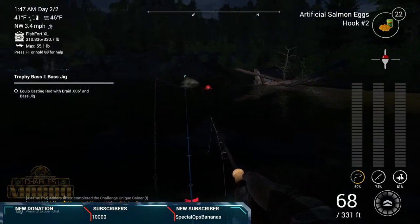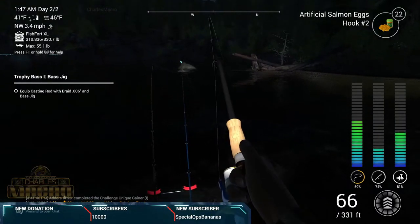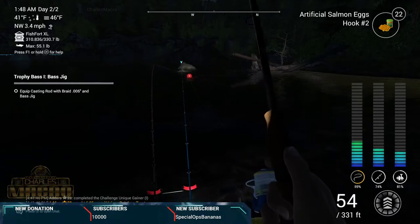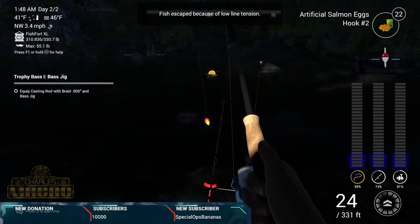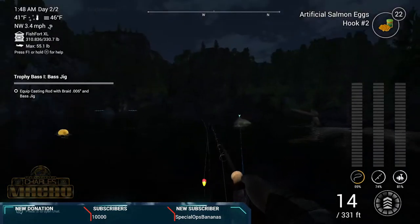All right, bam. And I felt the rod I have in my hand going too. Look at that. All right, okay. Let's set this one. Now this is the weaker of the rods. If you have two fish on at the same time, it's okay to just set the hook. The fish got away. Doggone it.